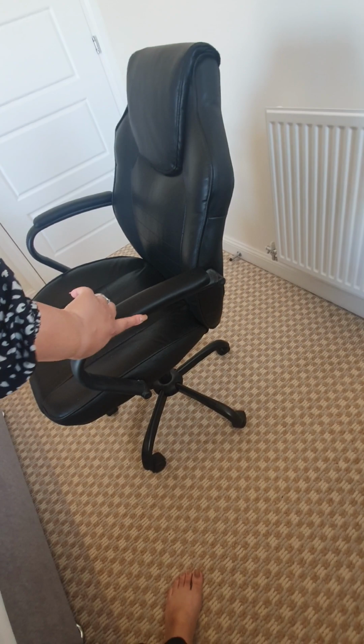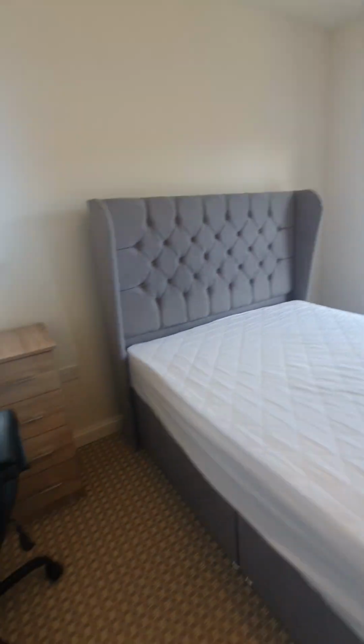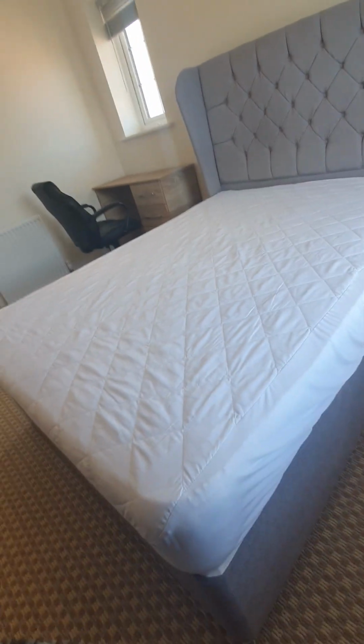So this is the wall, the arm that hits the wall. So I'm just going to do underneath. You can see it is discoloured above the plank. But you can see the flooring is pristine. You have a grey bed with white mattress protector, grey frame. Mattress protector is pristine and clean. So just continuing above the bed, you can see it's clean. Right of the bed with no discolour, no black scuff marks.